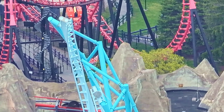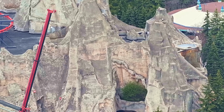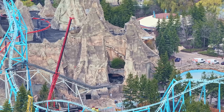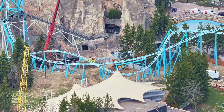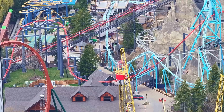So they have one more support column to go in and two more track pieces to go in, which I assume they will finish tomorrow. So AlpenFury's top hat will be topped off tomorrow, whether pending, obviously, but tomorrow's weather looks great, so I have a feeling it'll be topped off tomorrow.